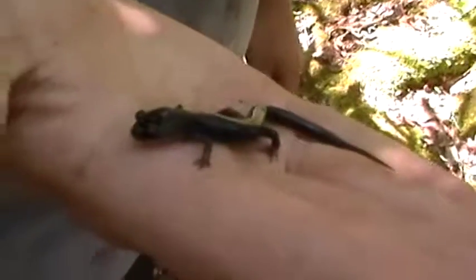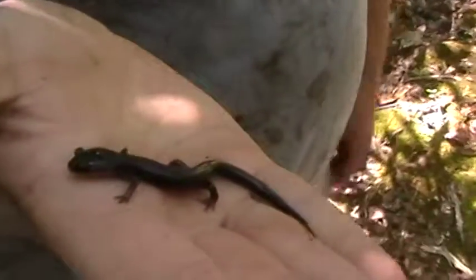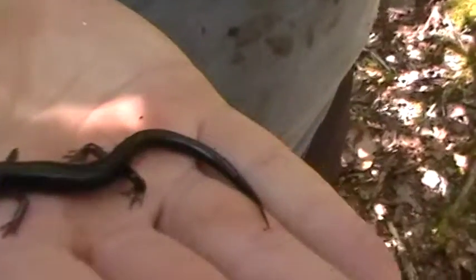Alright, so this is another lifer for Virginia, not for me. Although, we'll probably get some lifers with gray cheeks for me later on this trip, considering how common they are all over Carolina. This is a southern gray cheek salamander. We're still in Macon County, North Carolina.